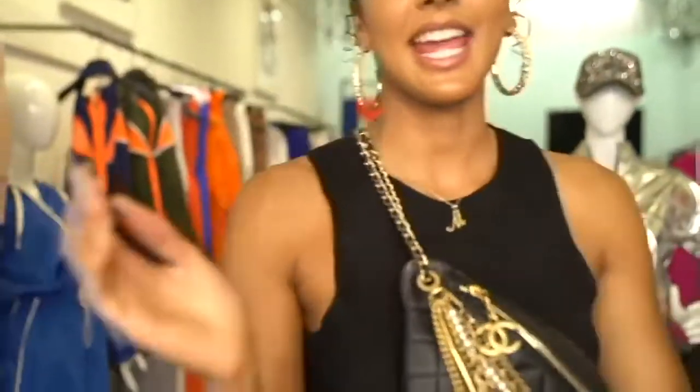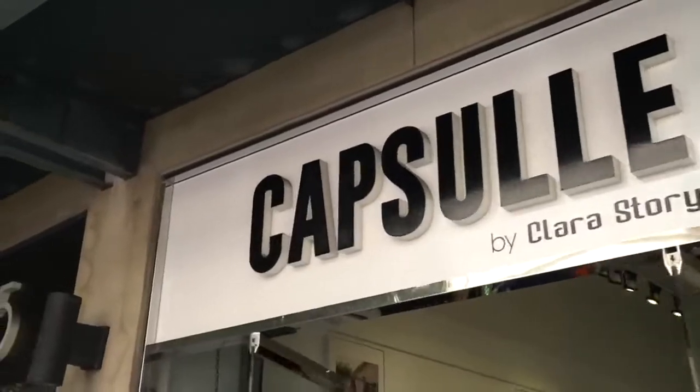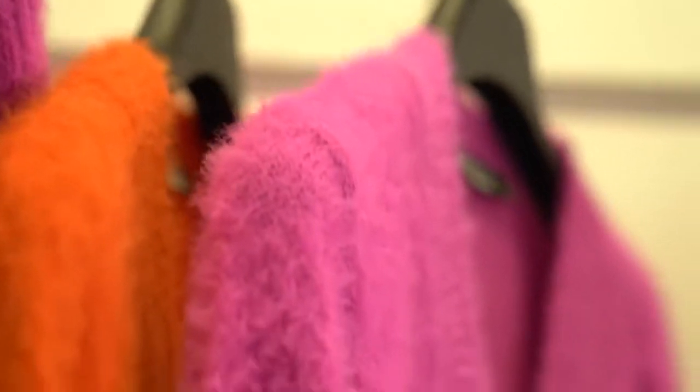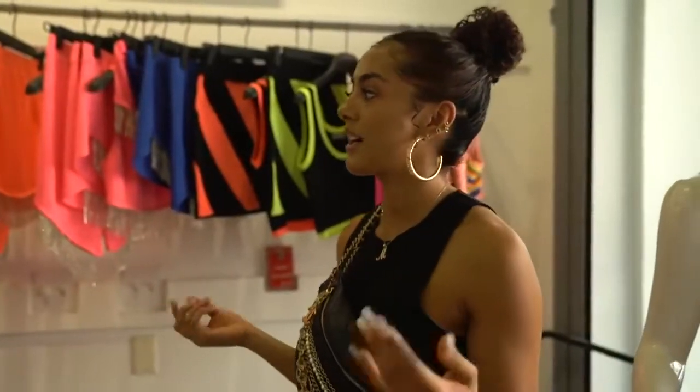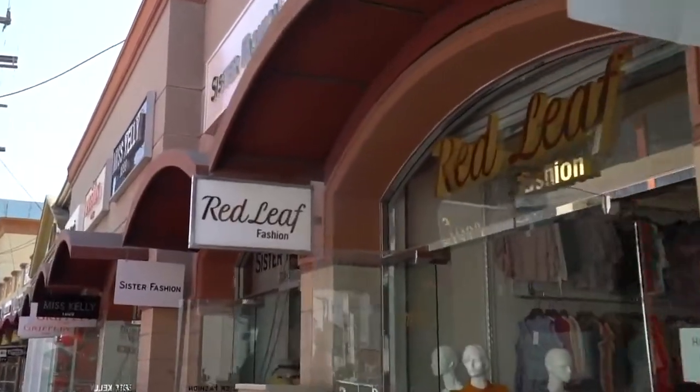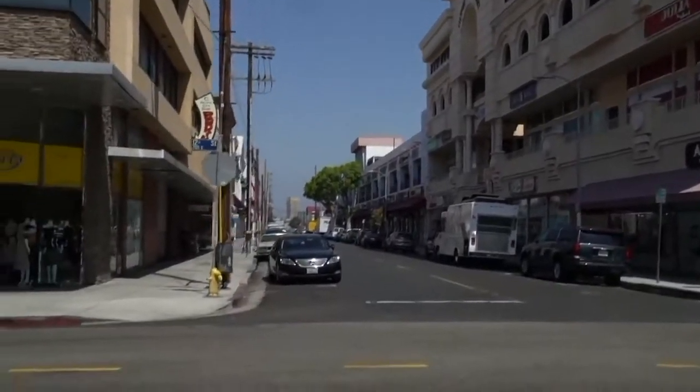So today we are in Capsule in downtown LA. This actually had a different store name at one point, and I believe it was Clara Story. Yes. So today we are going to pick out some pieces. I've shopped this store earlier this week, so I know a little bit about it. Basically, all the wholesale vendors are in this San Pedro, 11th, 10th, Maple area of downtown Los Angeles. There are different sections of downtown LA: the fashion district, the jewelry district, the fabric district, the bank district. There are all types of districts, but the district that I need to go to is the wholesalers district in downtown LA.